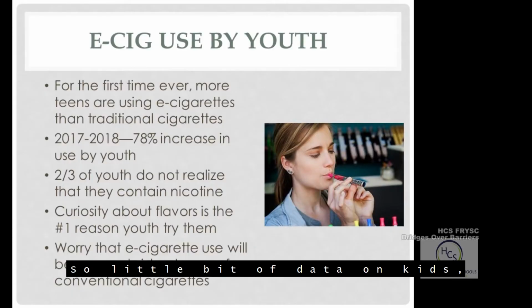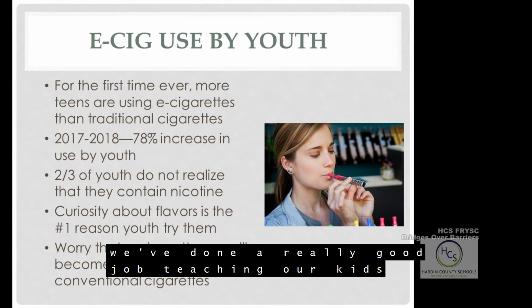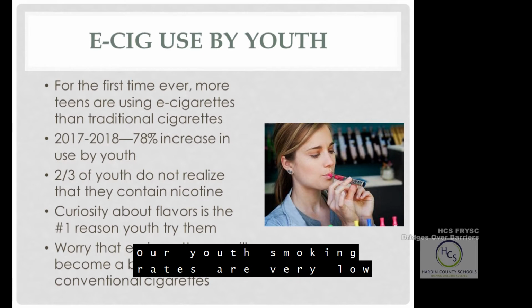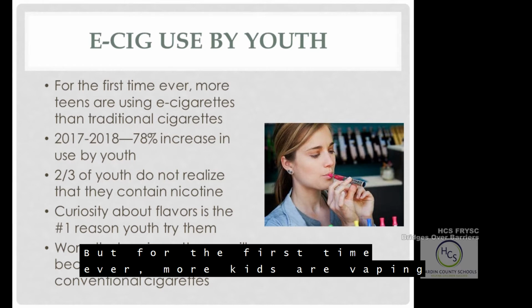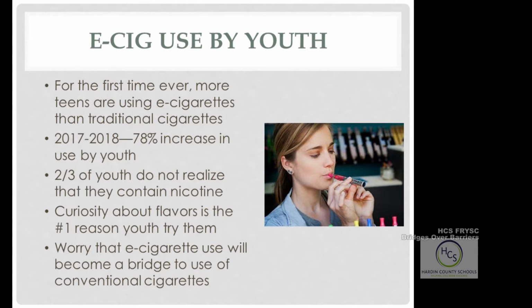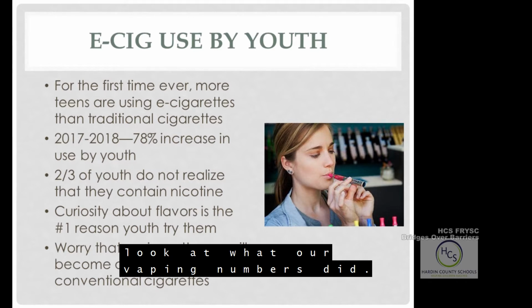So a little bit of data on kids. We've done a really good job teaching our kids that cigarettes are bad. Our youth smoking rates are very low, and that's a good thing. But for the first time ever, more kids are vaping than using any other form of tobacco. And then from 2017 to 2018, look at what our vaping numbers did.